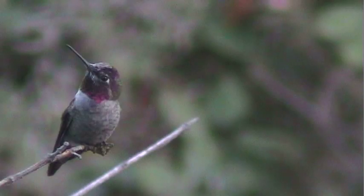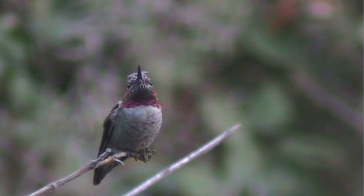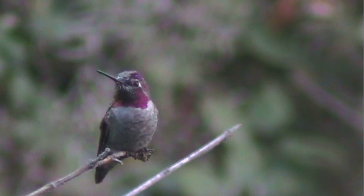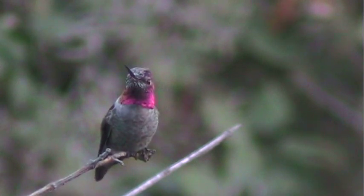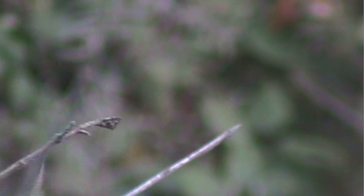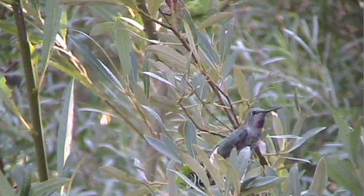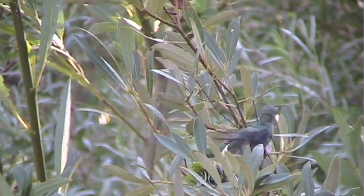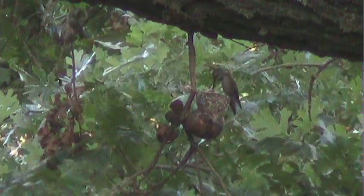Like this Anna's hummingbird. This male has brilliant pink on both head and chin. And even the female has some pink in the throat. Watch your backyard closely in the spring and summer, and you may find one on its nest.